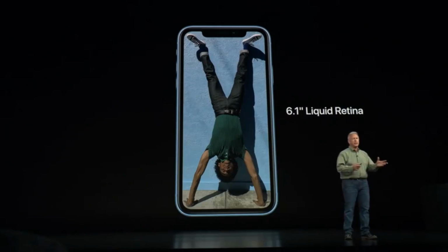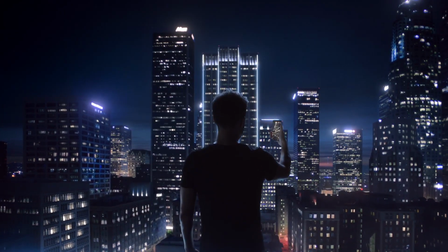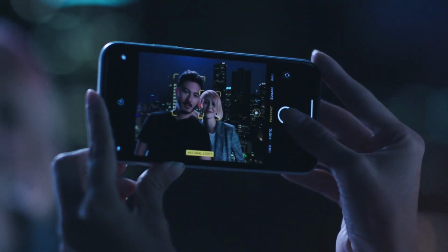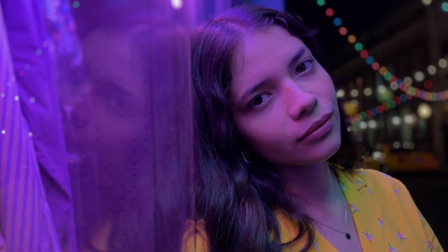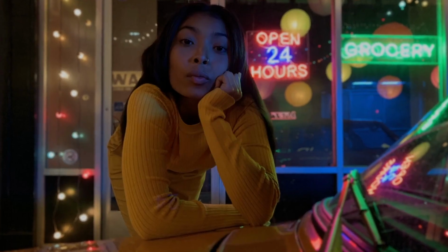Speaking of the front of the display, you can actually now get Face ID in the iPhone XR, which is really nice for a budget model. And while it looks like you can get some really nice photos from that back camera, I'm sure all of those photos are using moment lenses or stabilizers or things that make them look way better than they actually are.